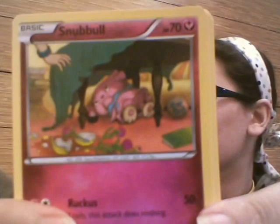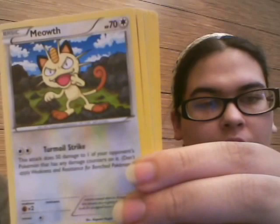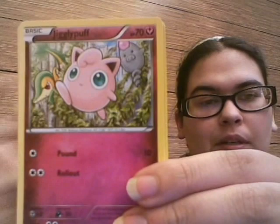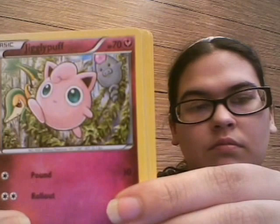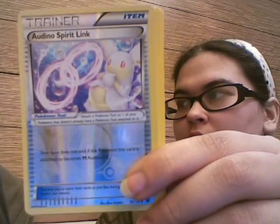All right. Got another Snubbull. Something tells me Snubbull's going to be like Fletchling was back in Flashfire. Yes. Binacle. Another Binacle. Meowth is back. Another Jigglypuff. Let me see that. Okay. Another Riolu. Hopefully we get a Lucario in the set. Well, we're not even done. I got another Mega confirmed. What? Audino. Nice. I know it becomes normal fairy when it mega evolves.